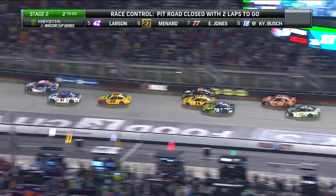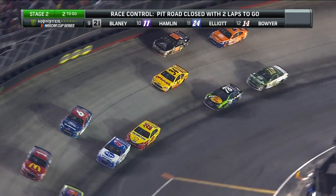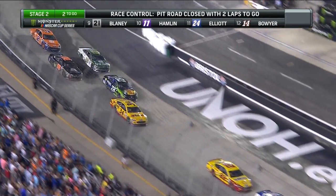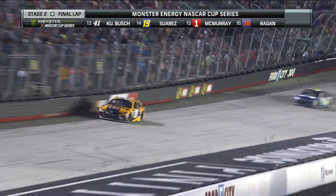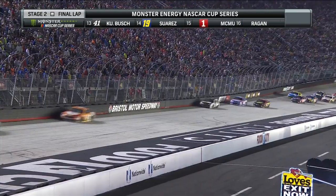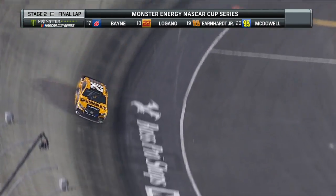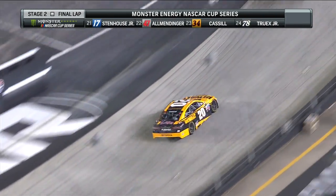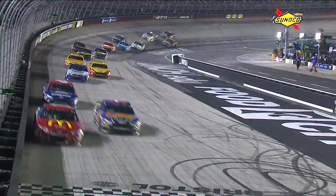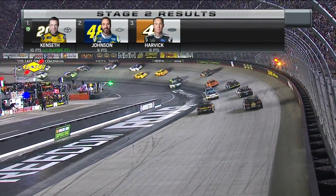Kenseth under 2 laps to go, looking for the stage win, as it's 3 wide back here fighting for position. Some cars falling back, others rocketing forward. Kenseth, Jimmy Johnson, Kevin Harvick, Ryan Newman, Kyle Larson, the top 5. Green checkered there. Good job. Kenseth gets the win in stage 2.